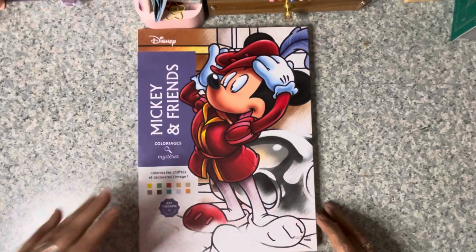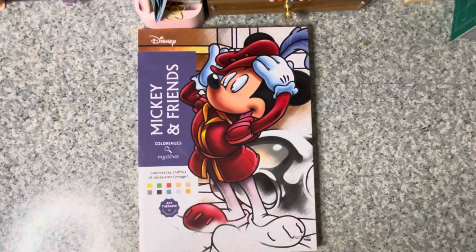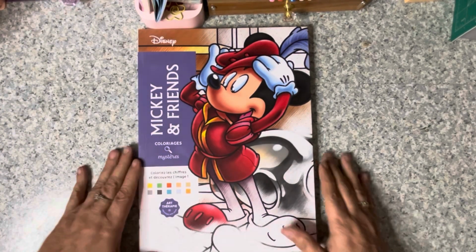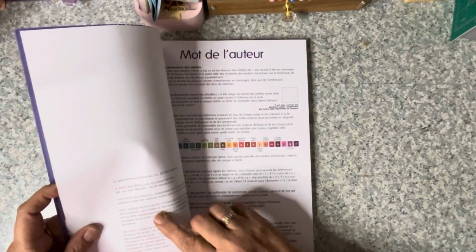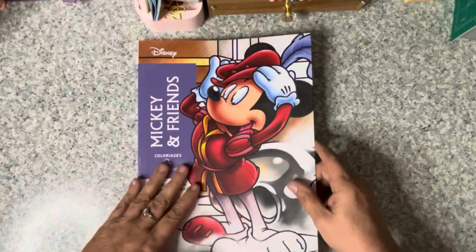Mickey and Friends Color by Number Mystery. So this is one of their newest. This came out, I think it was just this month, was it not? It tells me March, came out in March.